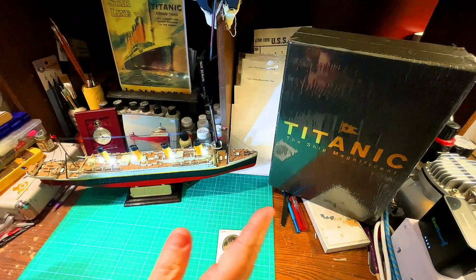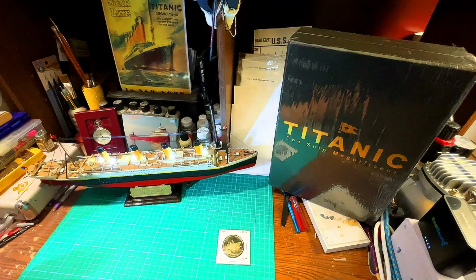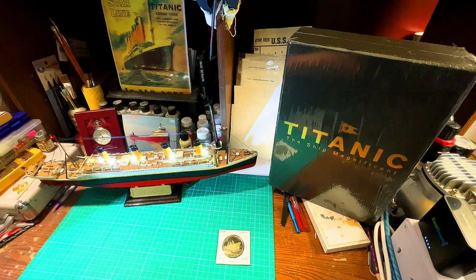But this, if you guys can afford this, I know it's really expensive. Or if you're curious about it, check it out from your library. The Ship Magnificent. It's in 2 volumes. And I wanted to go over a little bit of information for you. We're actually going to go through volume 1.